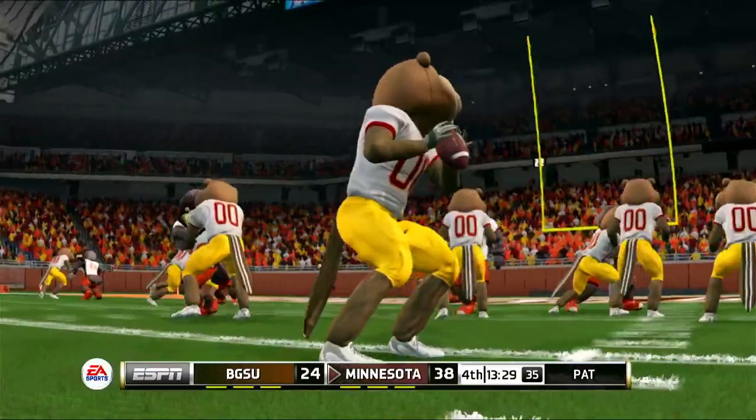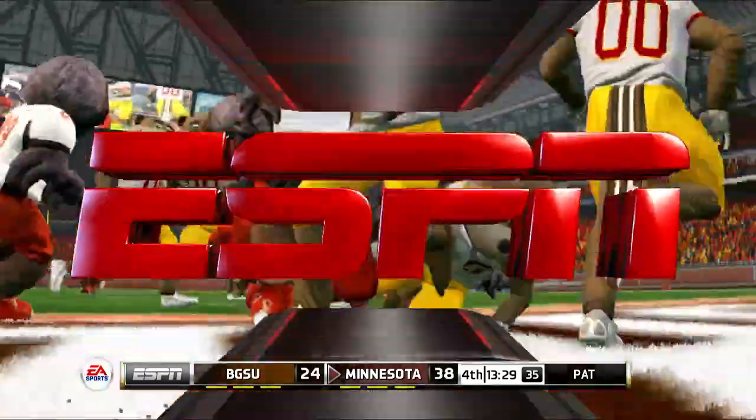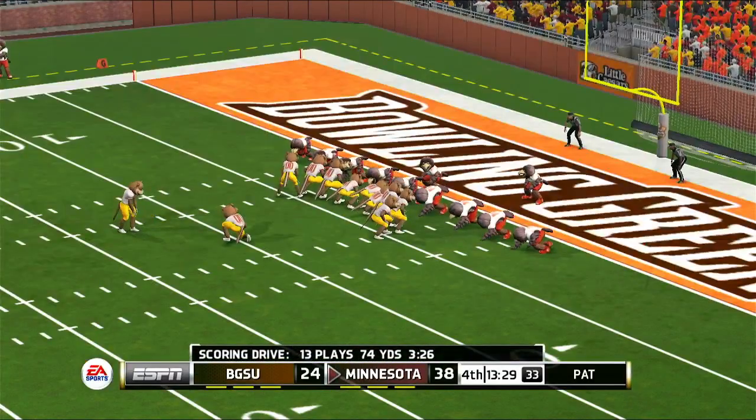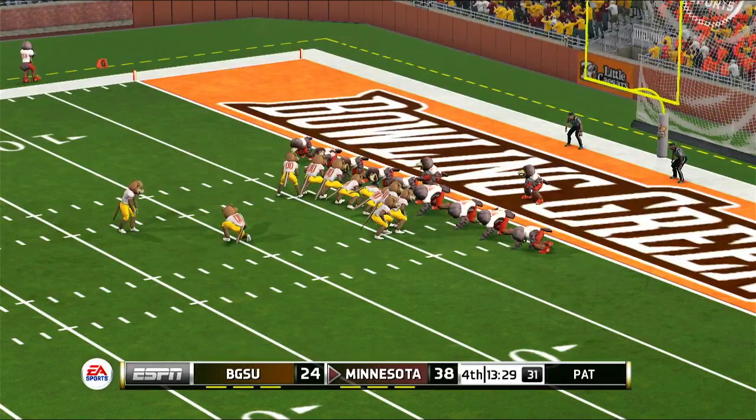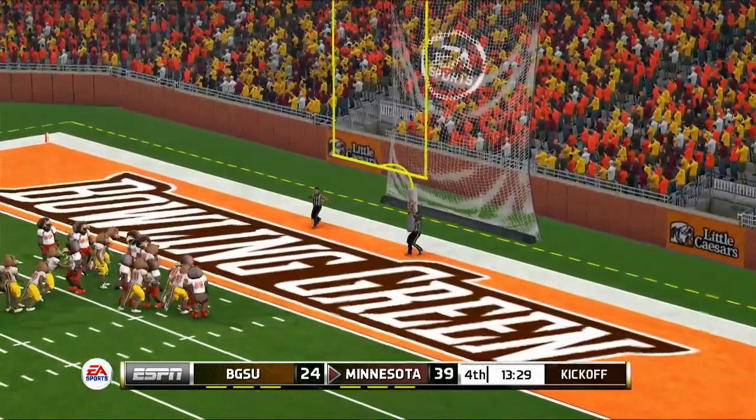The defense let the quarterback scramble in for the score. The defense had the offense beat there initially. It took a great run to get that in. He makes the PAT.